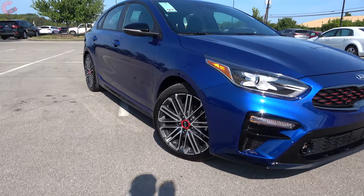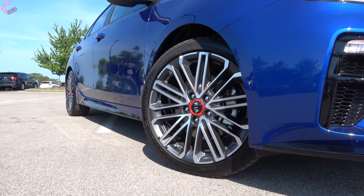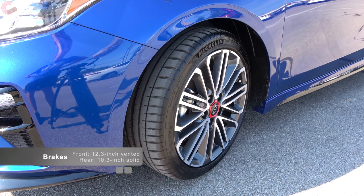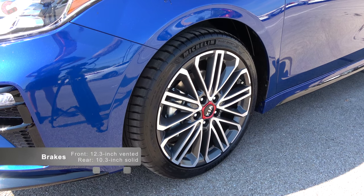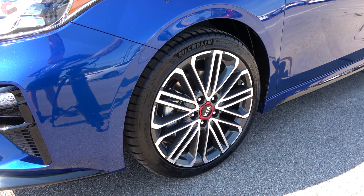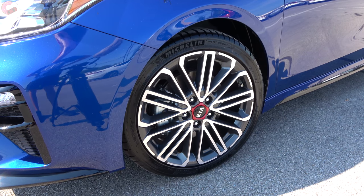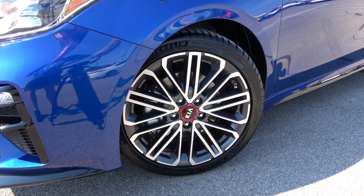Now perhaps the best looking element of this design is not on the body itself, but the wheels. The GT gets these exclusive large 18-inch 10-spoke contrast alloys, which also have a little red outline around the Kia branding to match with the other accents. As far as the tires, it does come standard with all seasons, but we have opted for the $200 Michelin Pilot Summer tread.